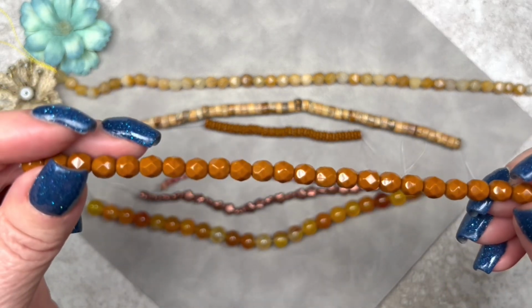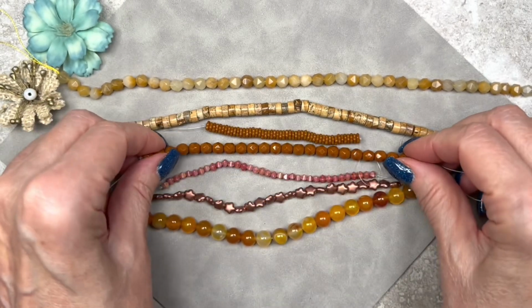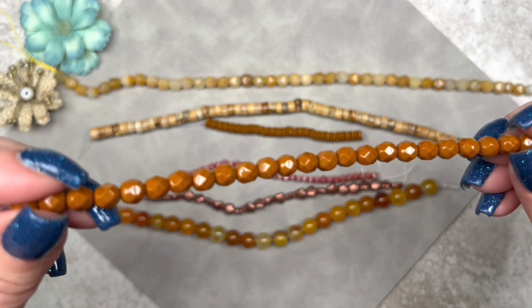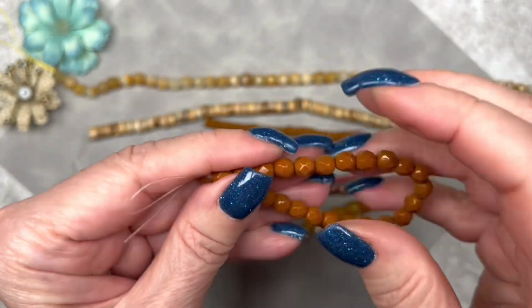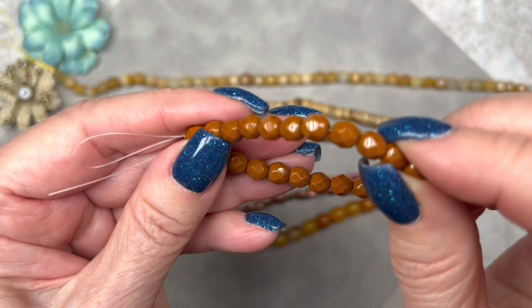Very nice. And let's take a look at these fire polish beads. These are 6 millimeter rounds, and the color is the same color as that, terracotta. And they do look the same, don't they? I love it when they match the colors of the beads. But anyway, there are 25 pieces on this strand. Very, very nice. And I love that faceting too.